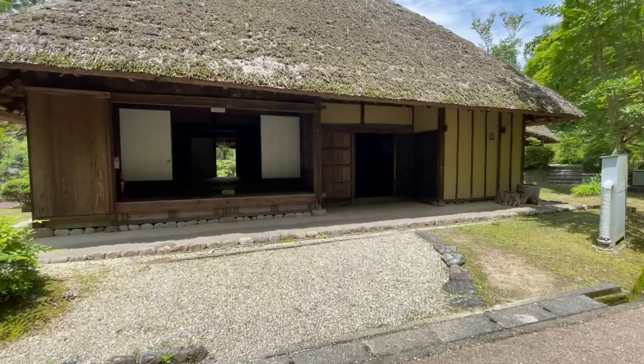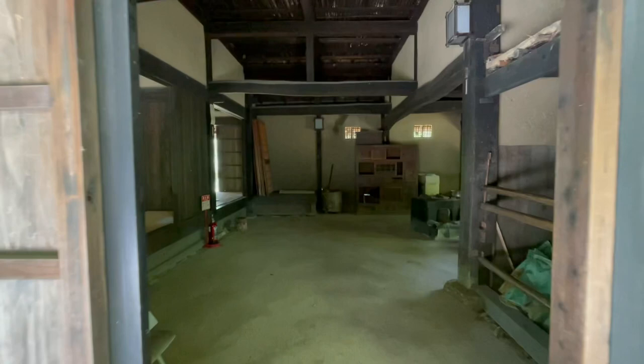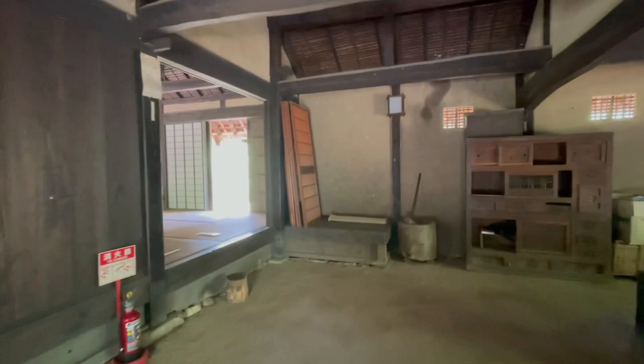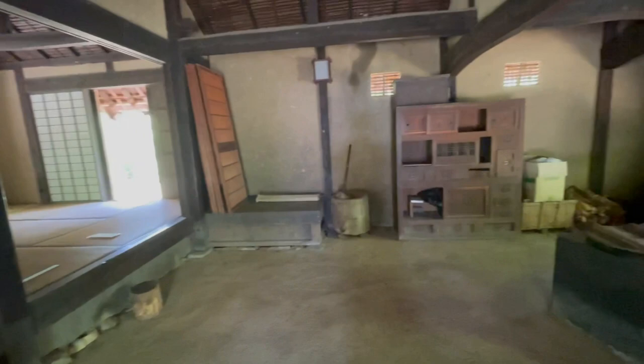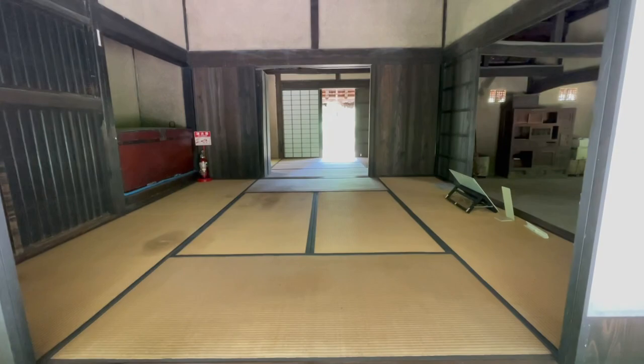This is Yaegawa family residence, built in the early 19th century. This is a typical farmer's house. This is thatched roof.